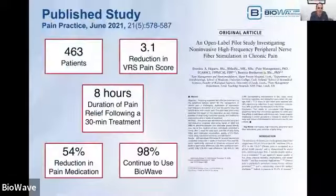The most recent published study was in the journal Pain Practice, from June of 2021. It was an open label pilot study investigating non-invasive high-frequency peripheral nerve fiber stimulation in chronic pain patients. The lead investigator was Dr. Dominic Hegarty, president of the World Institute of Pain. In this study, we examined 463 patients.